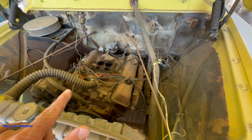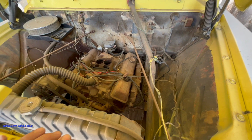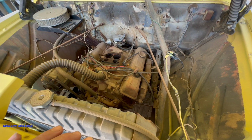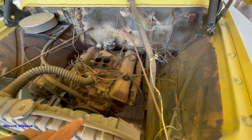So I did run the numbers. It comes back as like a 302, 307, something like that. I think it was 60s vintage. It's been about a year or so since I ran the numbers, but nothing special.